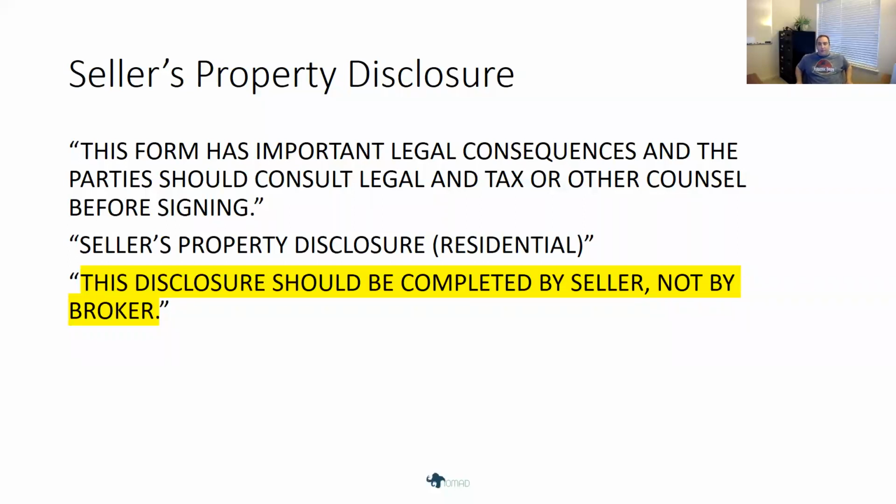So I'm going to slow down myself, but we're all going to slow down collectively and go over the seller's property disclosure. I'm going to highlight some different key sections of it and explain to you what it is that you're signing, what it is that they're disclosing to you, and what's normal.